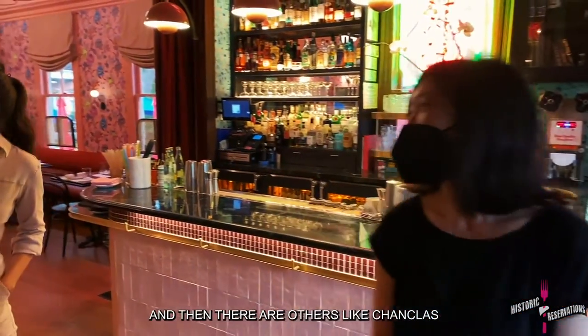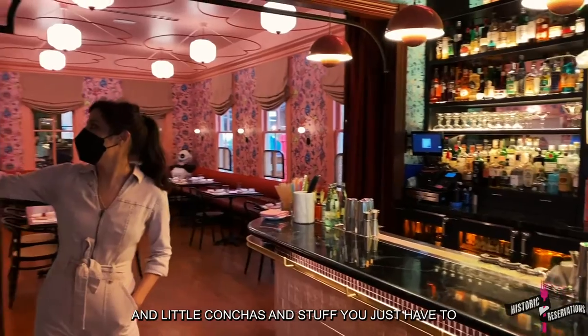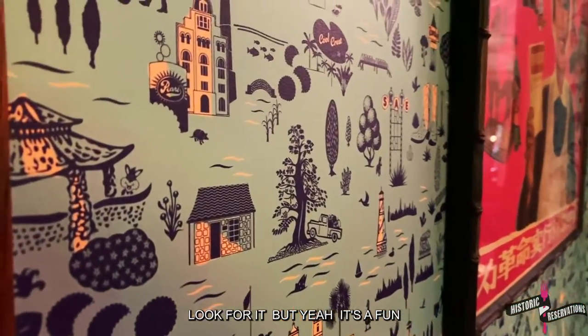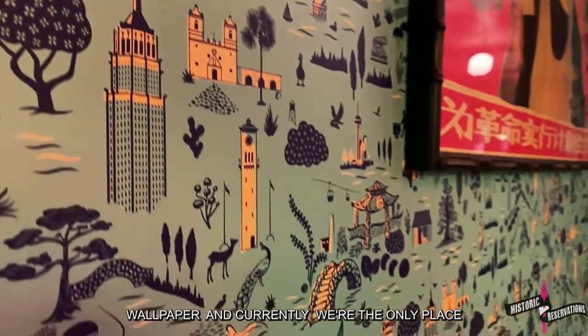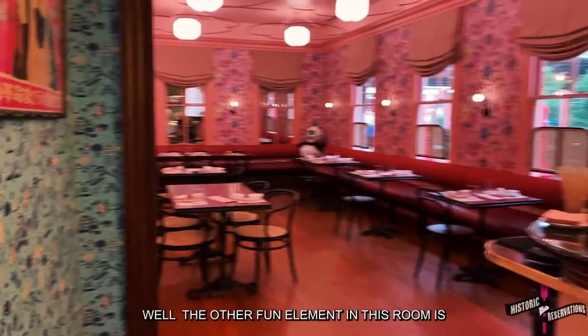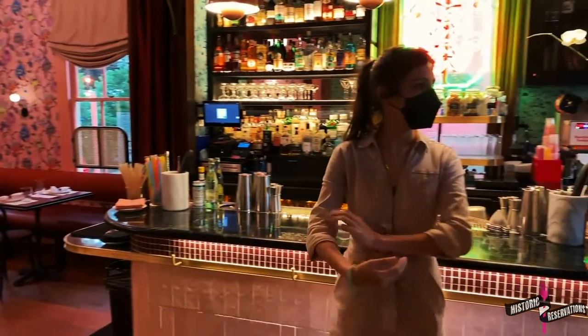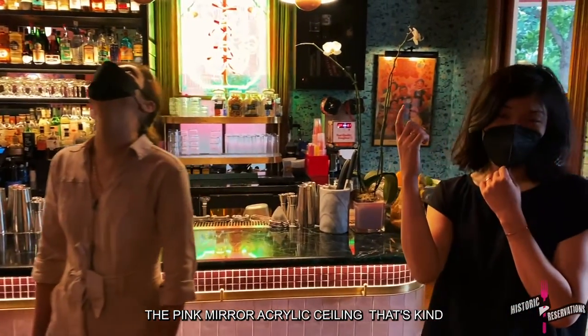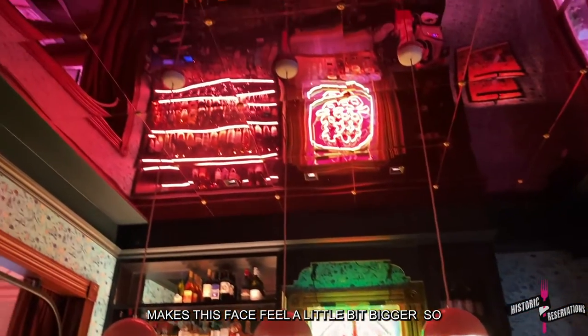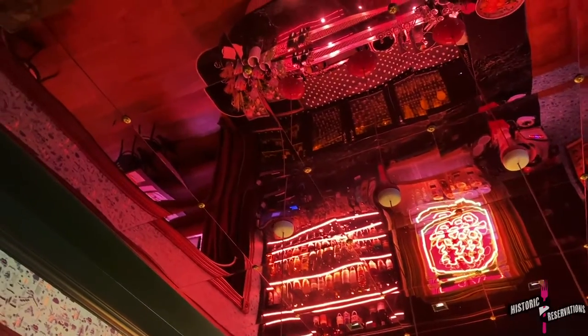And then there's Chonklas and little conchas and stuff. You just have to look for it. But yeah, it's a fun wallpaper, and currently we're the only place in the world that has it. The other fun element in this room is the pink mirror acrylic ceiling. That's a play on an antique mirror ceiling. It makes the space feel a little bit bigger because it's a tiny, tiny room.